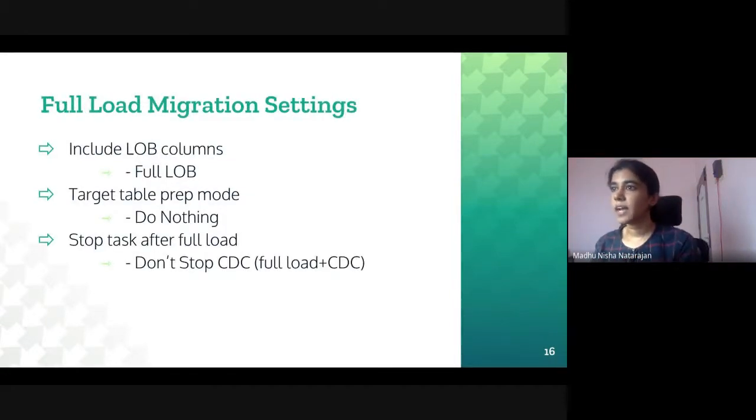Okay, I'll just highlight the migration settings which we were actually using here. You can find these when you create a DMS migration task. There are three critical configs we should pay attention to. The first one is include LOB columns. I mentioned that we were migrating LOB data as well during this data migration.